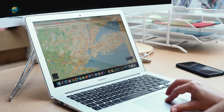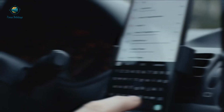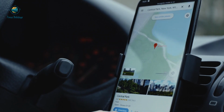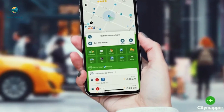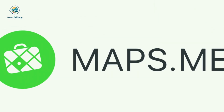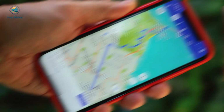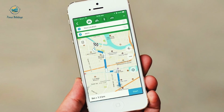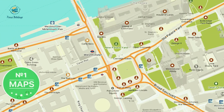It's real-time, it's reliable, and it's got your back whether you're on foot, wheels, or public transport. But let's say you're feeling adventurous, ready to wander where Wi-Fi is unavailable. That's where Citymapper steps up. It's like having a local buddy in your pocket, showing you the quickest, cheapest, and most efficient way around town.